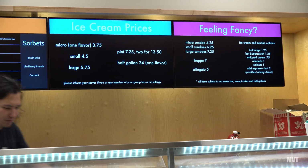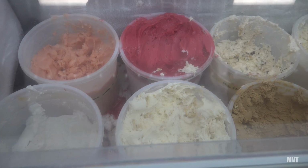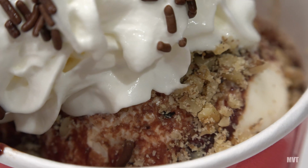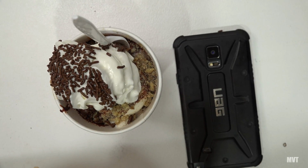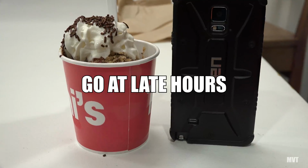I would say that this ice cream ties for the second best ice cream that I've ever had with Chinatown Ice Cream Factory in New York, but the best ice cream that I've ever had was from Salt and Straw in Portland, Oregon. The most popular ice cream flavor to get here is the B3, and that stands for brown sugar, brown butter, and brownies. And I only have one tip if you do decide to go here. Just make sure to go during the later hours of the day because there's basically no line.